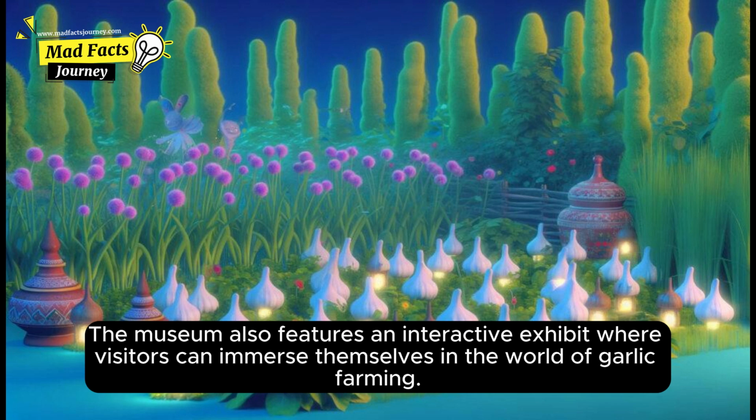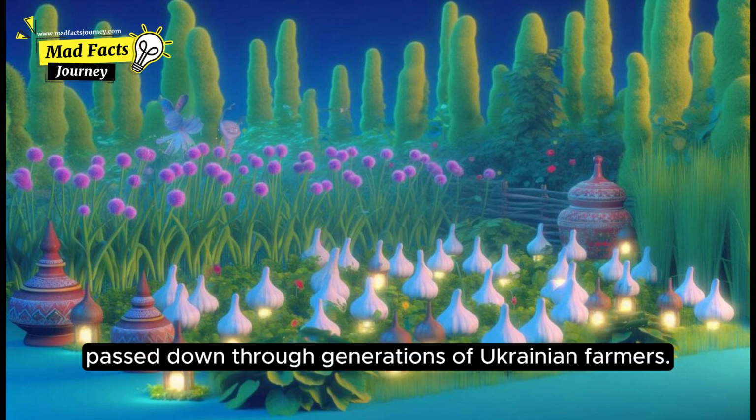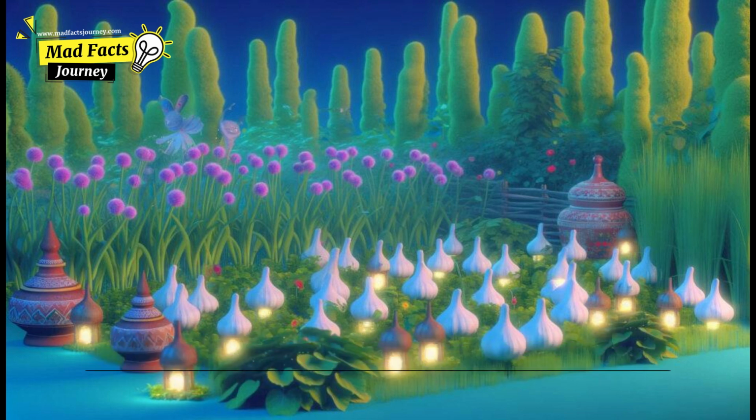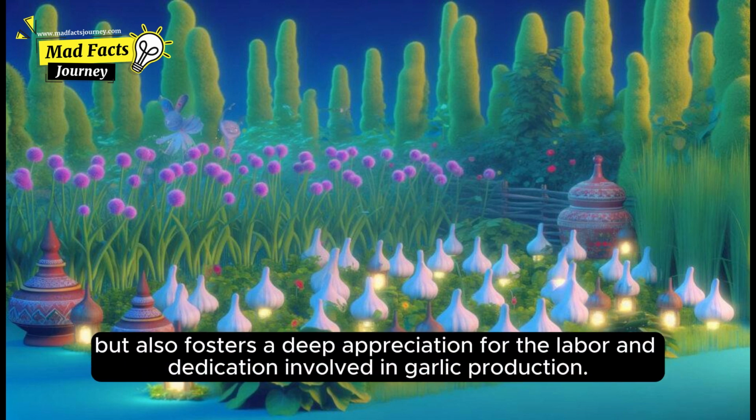The museum also features an interactive exhibit where visitors can immerse themselves in the world of garlic farming. Here, you can experience the traditional methods of planting, harvesting, and drying garlic, passed down through generations of Ukrainian farmers. This hands-on approach not only educates visitors about the agricultural techniques, but also fosters a deep appreciation for the labor and dedication involved in garlic production.